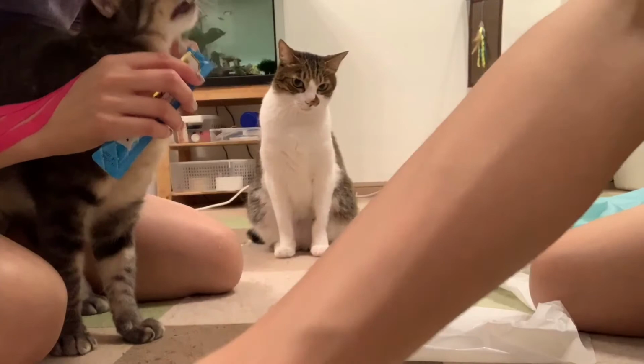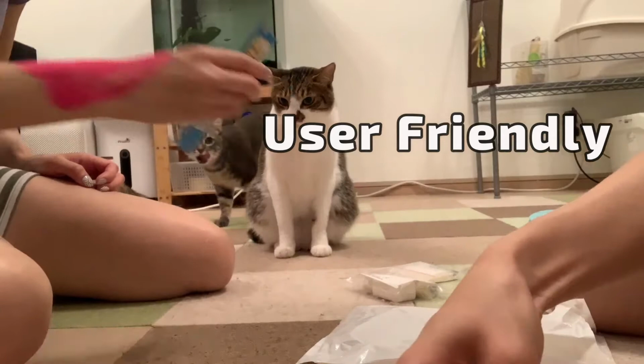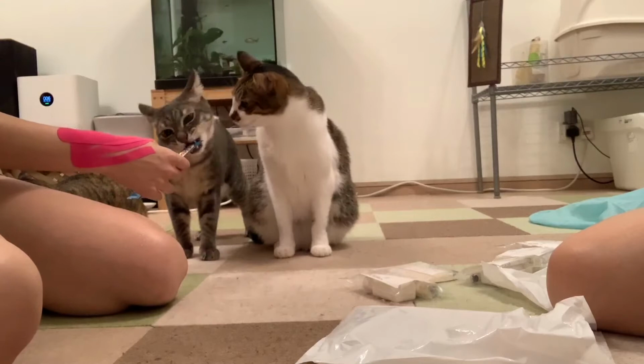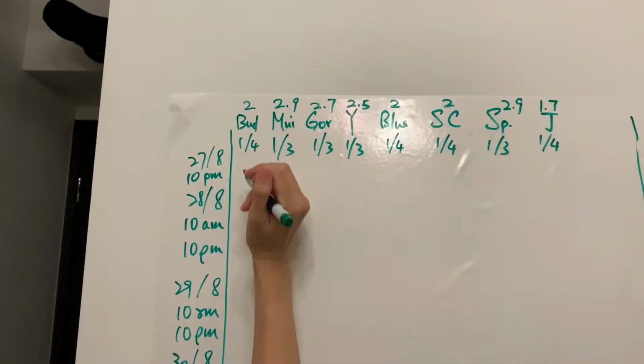Buddy? For the Giardia in cats treatment, I wish that they made a more user-friendly medicine. Buddy, you want some Gogo? Wow, that was a hard-earned tick.